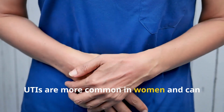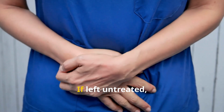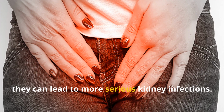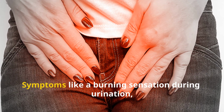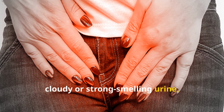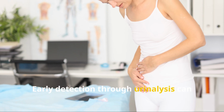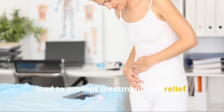UTIs are more common in women and can cause painful urination and frequent urges to go. If left untreated, they can lead to more serious kidney infections. Symptoms like a burning sensation during urination, cloudy or strong-smelling urine, and pelvic pain are common indicators. Early detection through urinalysis can lead to prompt treatment and relief.